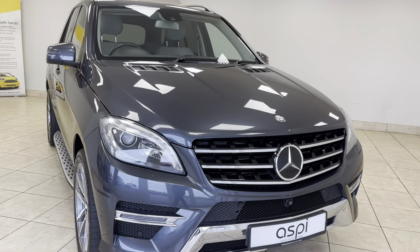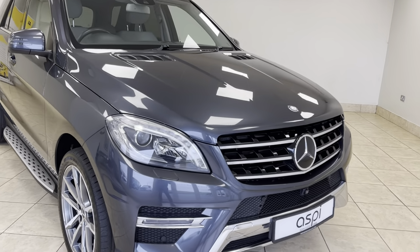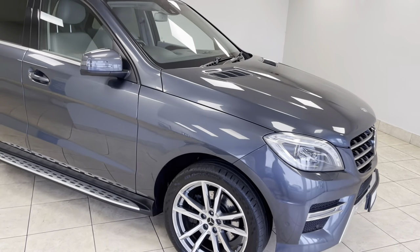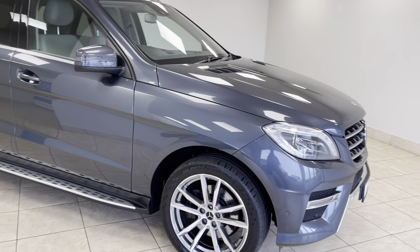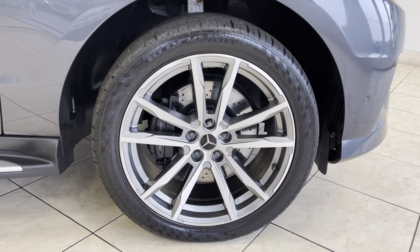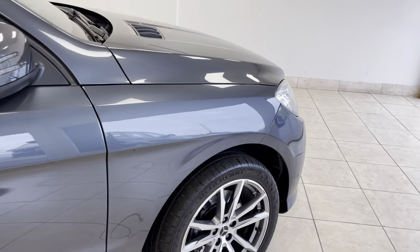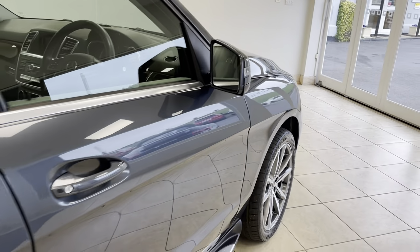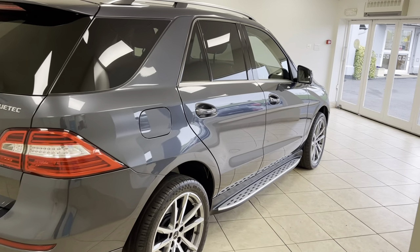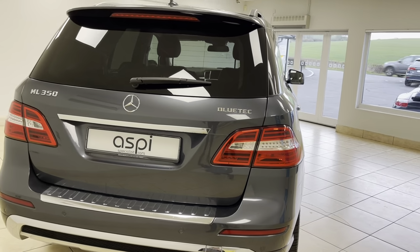Here is a short walk around video of this exceptional Mercedes-Benz ML350 AMG Sport, finished in beautiful tenorite grey metallic. This phenomenal example was first registered in 2014 and comes on a 14 plate. And this car has covered just over 56,000 miles from new by its two former keepers and is in truly magnificent condition throughout.